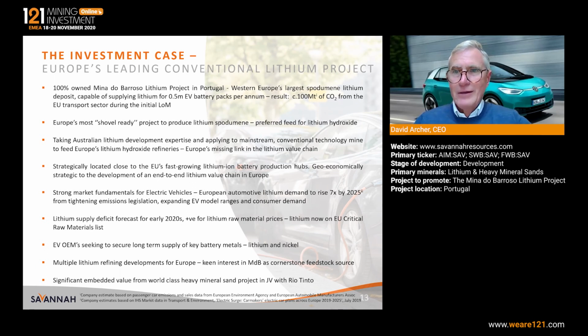So in summary, we think we've got a great project. It's very much the project in the right place, in the right time, got all the right economic characteristics, and we believe that our shareholders will be well rewarded over coming years through development, production, and as we provide a long-term and reliable, green and safe resource of lithium production for the European electric vehicle industry.